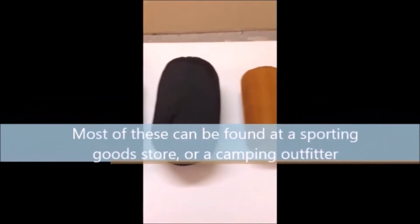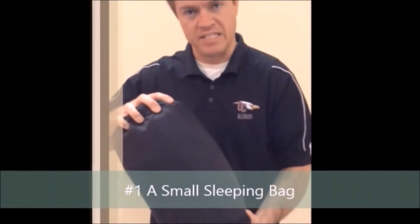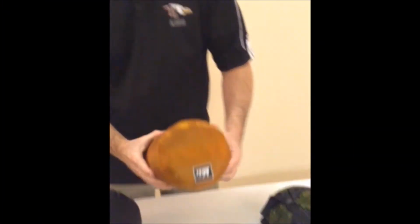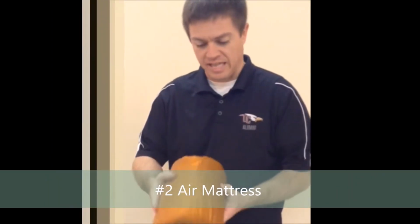Here are some tools that make it easier to pack light and tight. Most of these things can be found in your local sporting goods store or maybe at a camping or backpacking outfitter. Number one, try to find a small sleeping bag, something that packs down tight that maybe you can even fit inside your bag on a short trip. If you need an air mattress, try finding one of these special hiking air mattresses that collapses down super small.